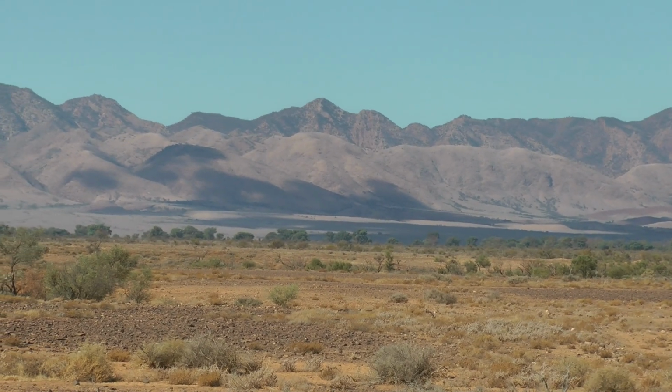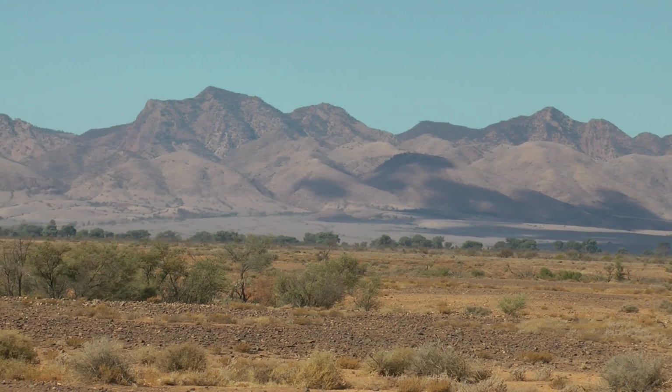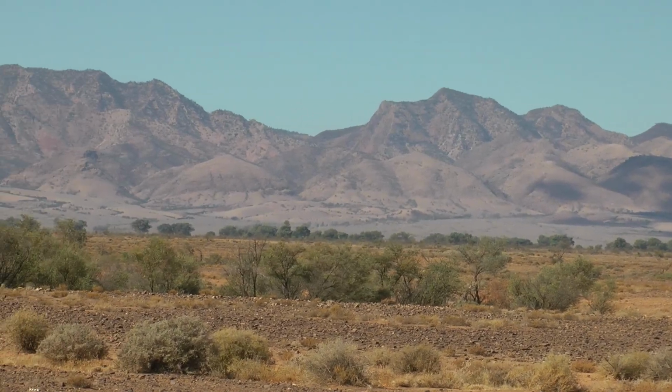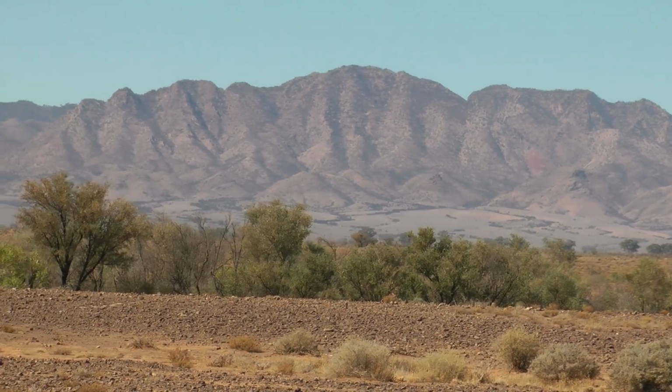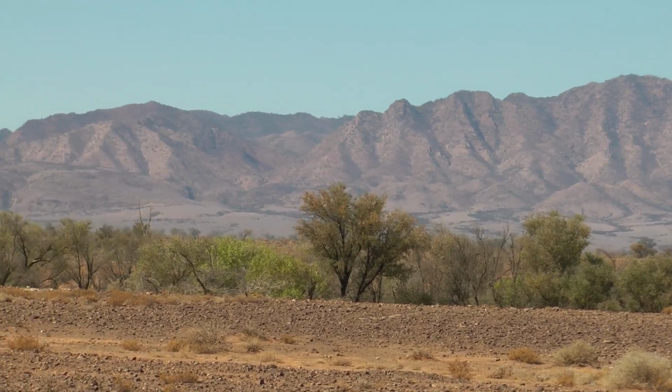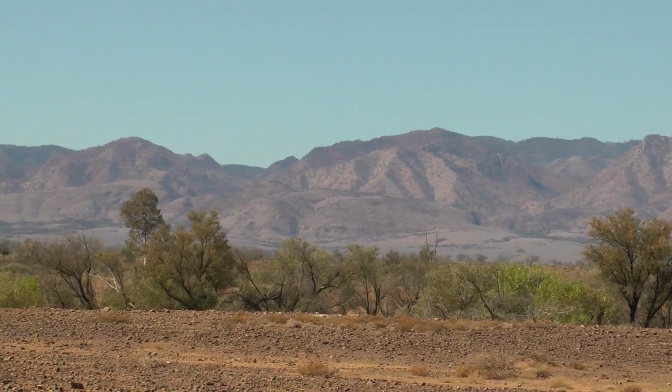But you can see out the back here behind me, this is the other side of the Flinders Ranges. Our camp is down that direction, on the eastern side, and this is the western side. So we're going to go down here a little bit further now, and there's a couple of lookouts we're going to turn off and go down, and we've still got a scenic drive to do, which will get us back to Wilpena Pound.